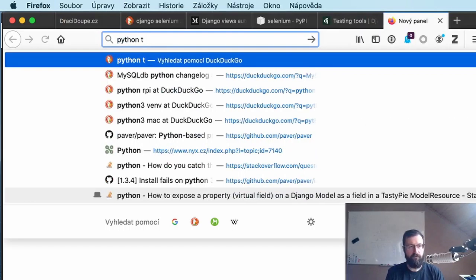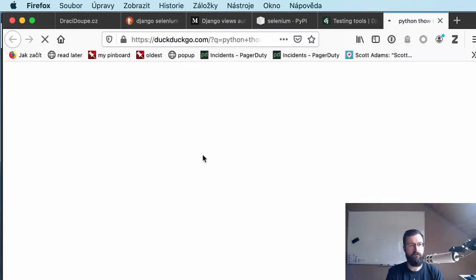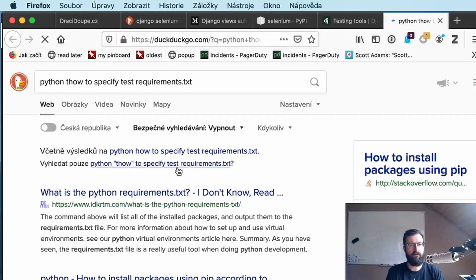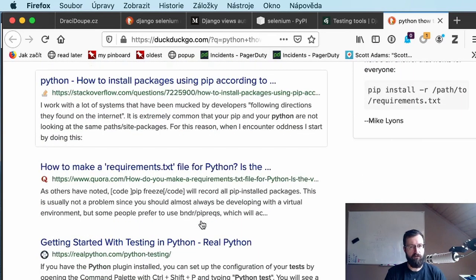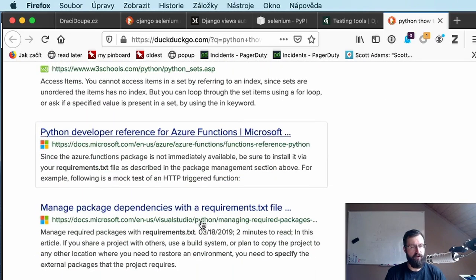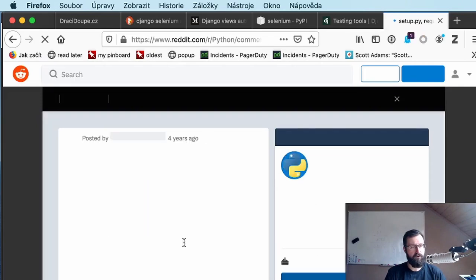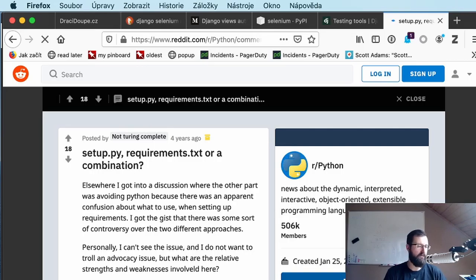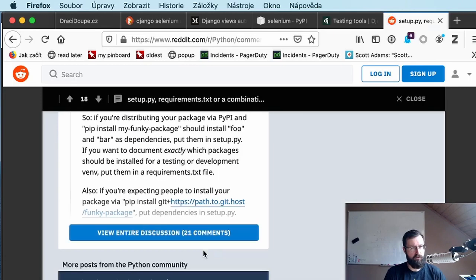So Python, how to specify requirements.txt. Back in the days, it was requirements-test, for specifying the dependencies that you want for testing, but you don't want to distribute, because that's what will cause issues. But okay, maybe let me try Google instead of my hipster searcher.